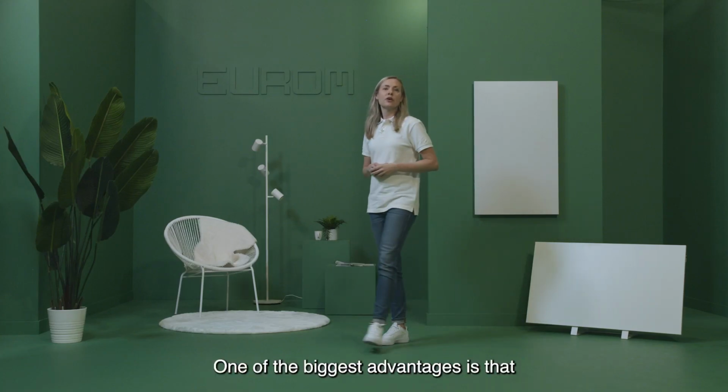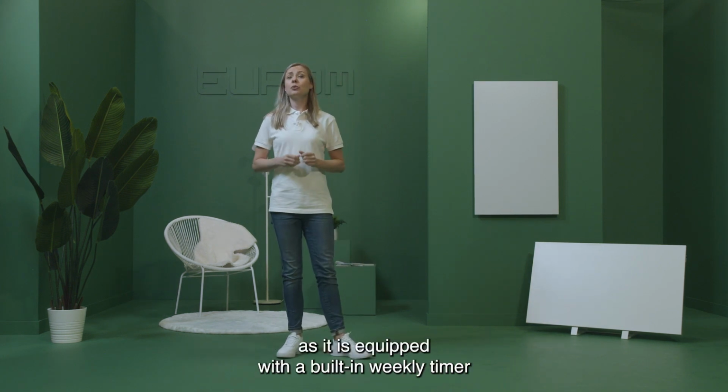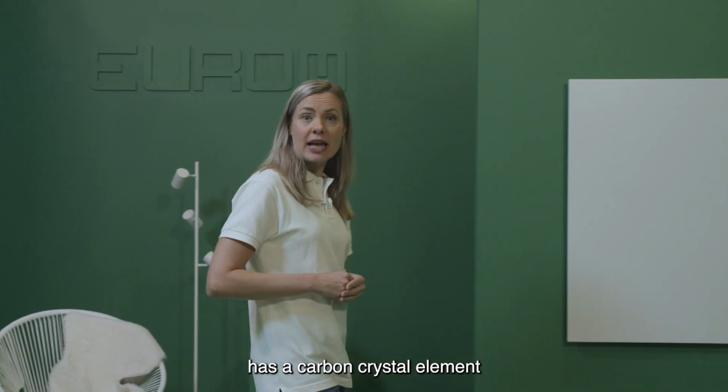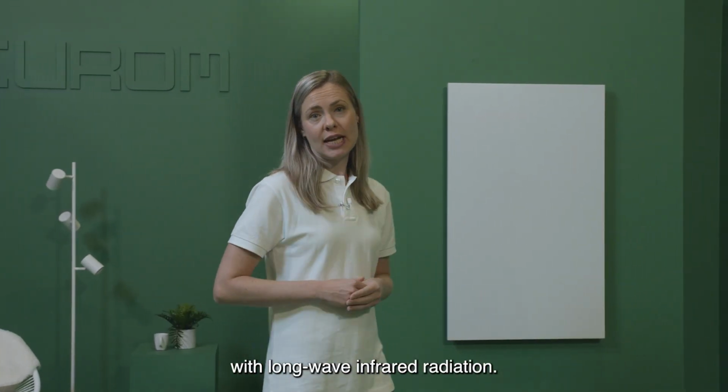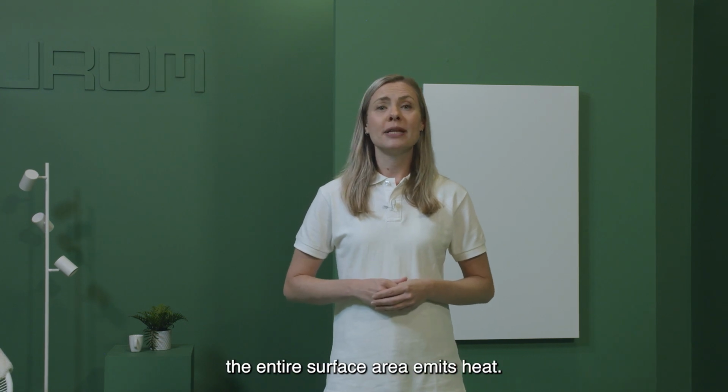One of the biggest advantages is that you can use the Mon Soleil at your convenience, as it is equipped with a built-in weekly timer and can be used with the Eurom smart app and voice control. The Mon Soleil has a carbon crystal element with long-wave infrared radiation. This element ensures that the entire surface area emits heat.